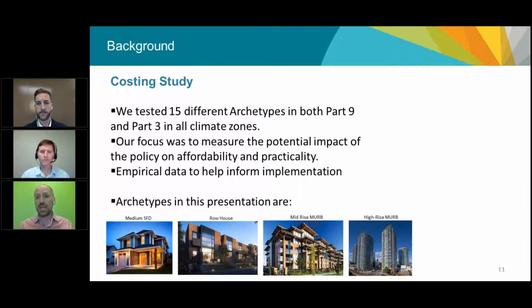It'll look at 15 different archetypes across both Part 9 and Part 3 construction, as I said, in all climate zones. So lots of different outputs there. The focus of the report is on costing, but it's really to measure from a policy perspective what the affordability impacts are of potentially adopting the BC Energy Step Code in your jurisdiction at a given level, and what's the practicality of it?